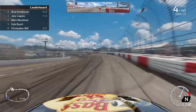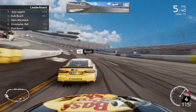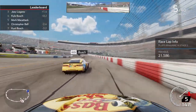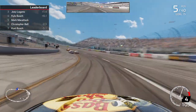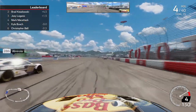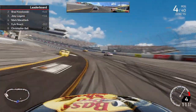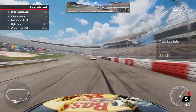It looks like pit stops are cycling back around. So where we are is where we're supposed to be, it looks like. So it isn't going to be a stage win, but nonetheless, it'll be a good stage 2 for us. We'll finish in the top 5 here at least. And try and get back around Kyle Busch here for 4th. Got a good run through 3 and 4 there. There we go. Alright, we will clear him.